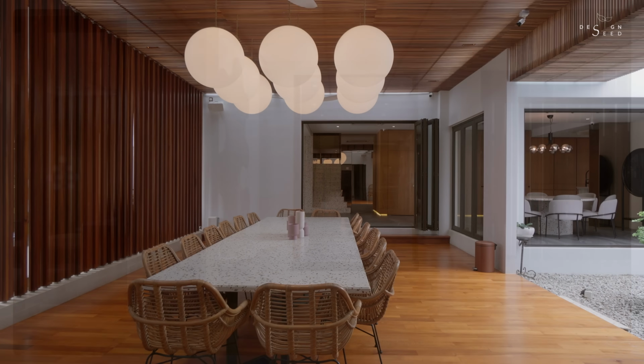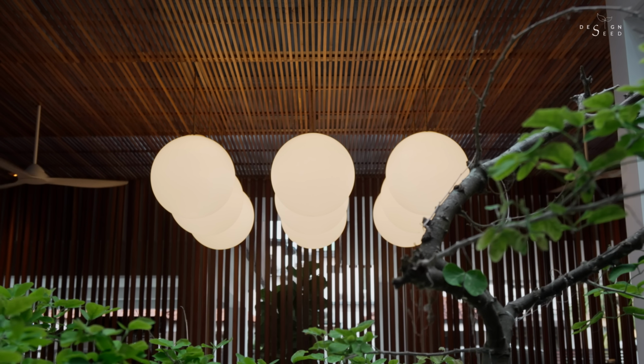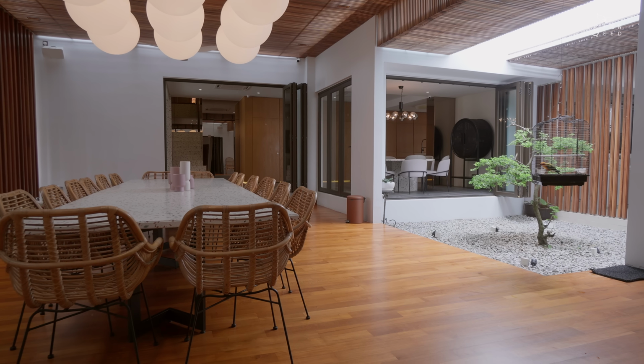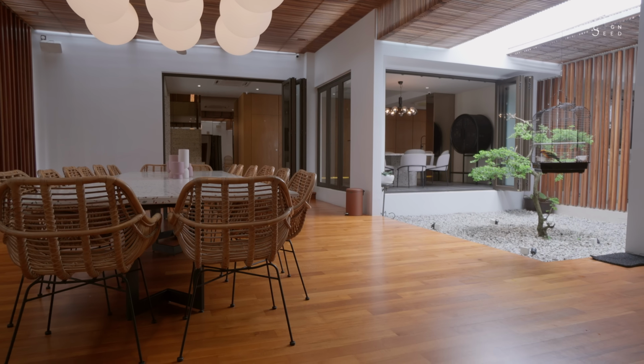Timber strips from ceiling to wall and to the flooring, visually tying the entire space together. Encased in the warmth of dark wood, this space exudes a cozy and rustic feel. On the ceiling, round light orbs softly break up the straight lines with their curves. The lines of the flooring and the rattan chairs are contrasted with the differing textures of the custom-sized terrazzo table.